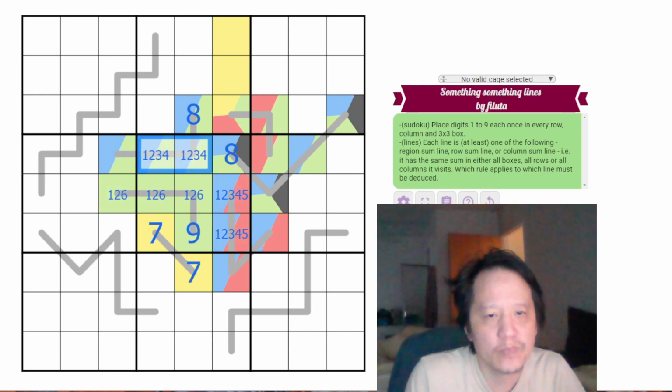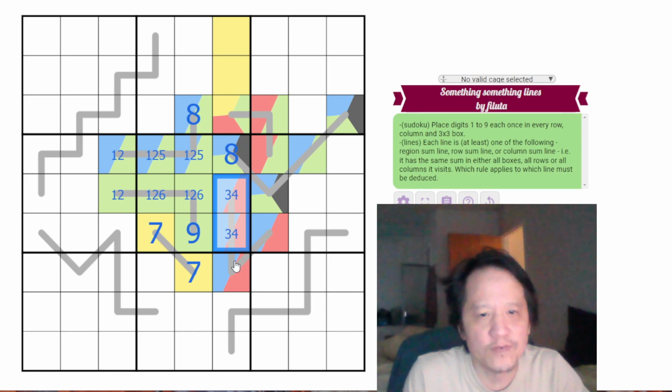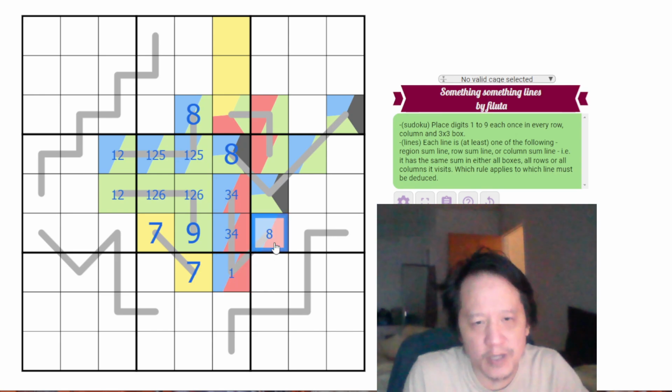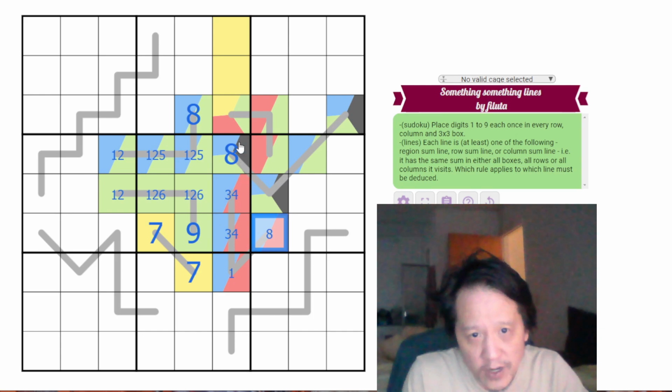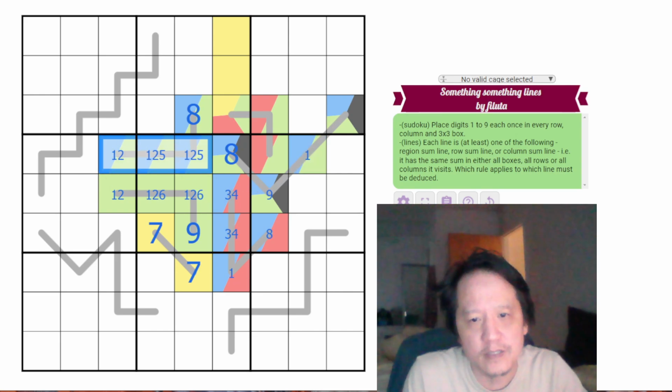Hold up. Okay, let's go back to where... Say this was 1, 2, 5, right? 1, 2... This is 3, 4. This cannot be 7 and 7 because they both see that 7. This could be 1, and this would be 8. But then we figured out this can't be 8. This has to be a row sum line. So this would be 9, and this would be 1. But then the 1 gets eliminated. So it cannot be 1, 2, 5.